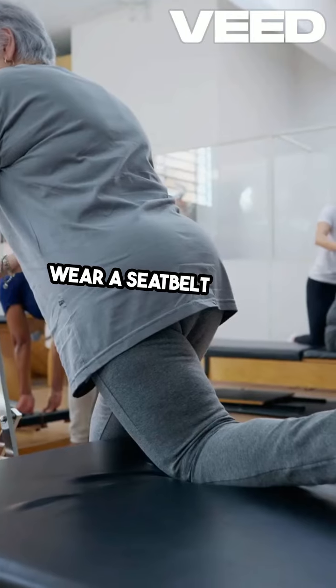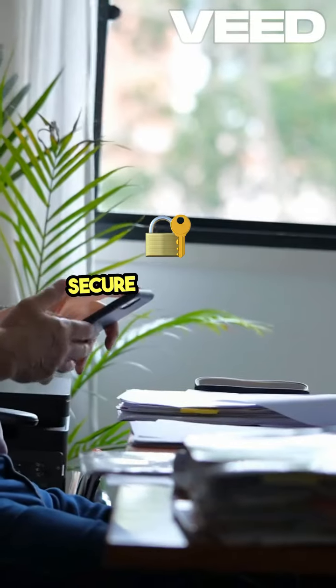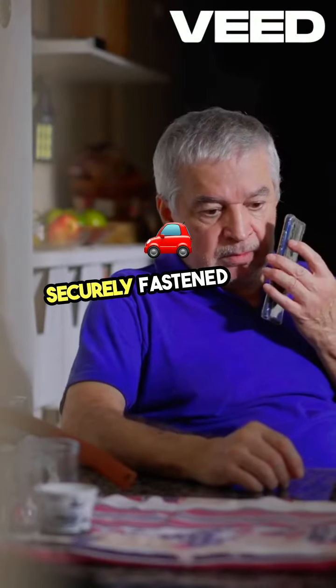Wear a seatbelt. Always wear a seatbelt during the journey to prevent injuries in case of sudden stops or accidents. Secure mobility aids. Ensure that wheelchairs, walkers, or other mobility aids are securely fastened in the vehicle.